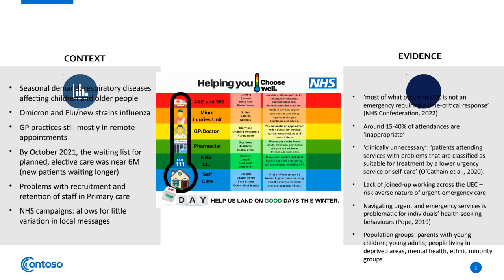What we know from the evidence is something I mentioned already: the distinction between urgent and emergency, which people sometimes get confused about. As I said, there is evidence to support this approach. Navigating urgent and emergency becomes a bit problematic from an individual point of view. Then you have what can be referred to as clinically unnecessary attendances, where people attend urgent or emergency services when they should not have been there, and should have been attended in primary care services.